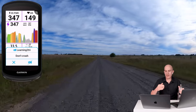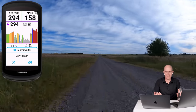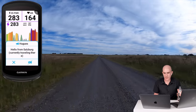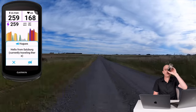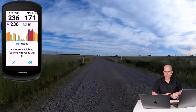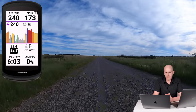But it's important these messages go out almost instantly. If they're backlogged, if you're in an event and someone's like, yeah, you're doing really well at this part, it's somebody from Salzburg, currently traveling there. If you're in an event and it's delaying messages or you're not getting through, that's a bit of a problem. Car up.